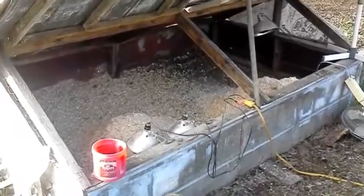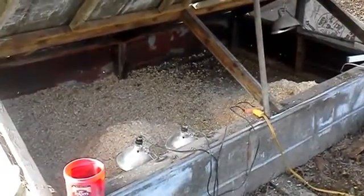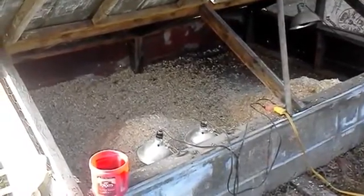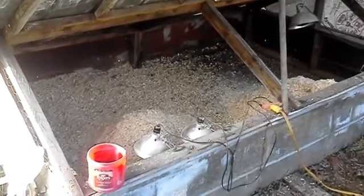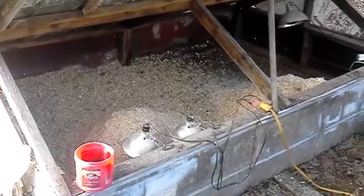Here we're giving you an additional little tour. This morning, this is our brood house, and we're going to be emptying it out. As a matter of fact, we've already emptied it out, pulled the chicks out that have been in there for the past about a week or so. They've come out, and we're getting ready to rebed this.